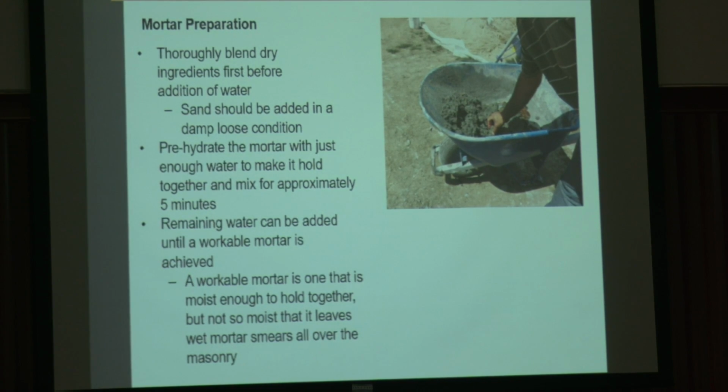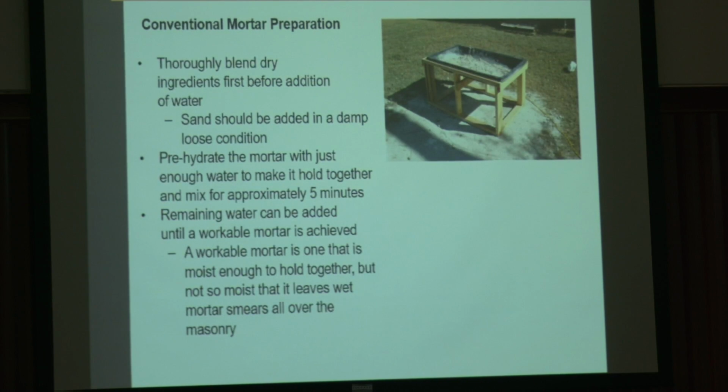It's one that's moist enough to hold together, but not so moist that it leaves wet mortar smears all over the masonry. And that's important because on a historic building, you are not going to ever do an acid wash or any kind of chemical wash after you're done. So no. All right, commission mortar.